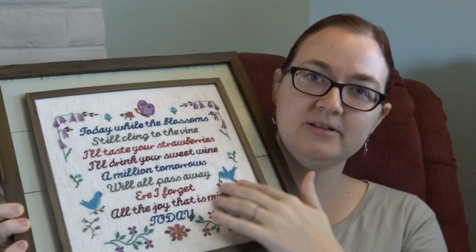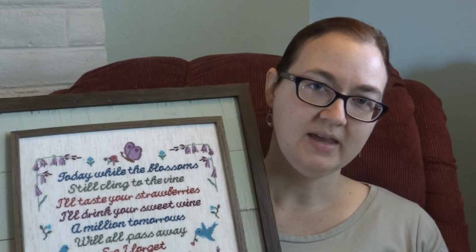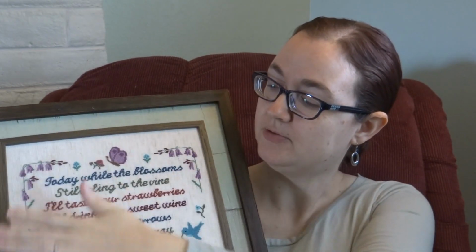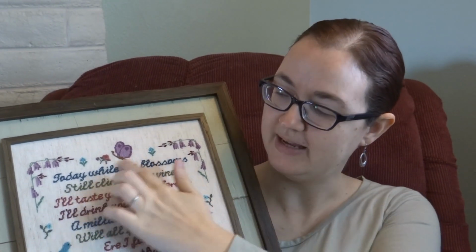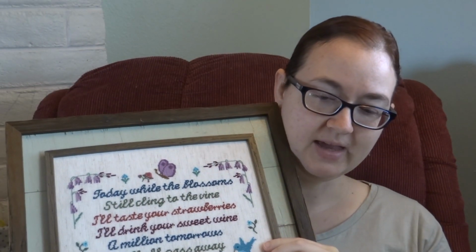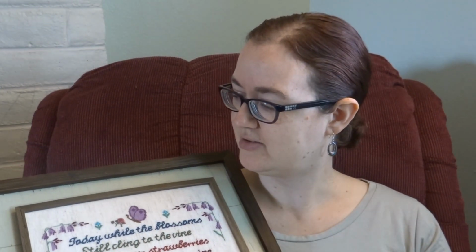There was a different piece of art in here. You can go back and watch my other video. It was like spices, and really pretty, but it was the perfect size for this. So I took that out and I laced up the stitch piece, and that was a lot of fun. It's not as difficult as I thought it would be. So I can see myself doing more lacing in the future, definitely.